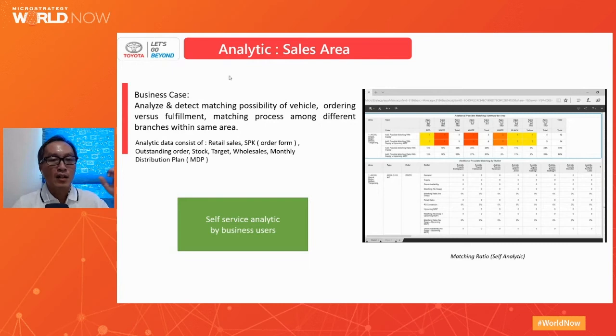Sometimes one dealer, for example, has an order from a customer for a model that they don't have in stock. It means if the customer has to wait, they may move to another brand because we don't have stock. They will move, for example, to other brands. But we can prevent it by what? This is the idea of the matching analytic.